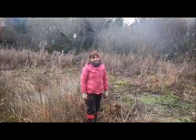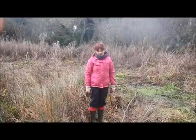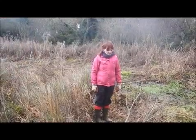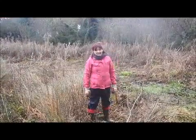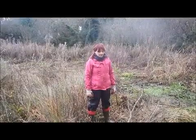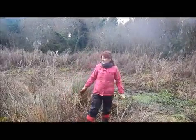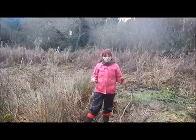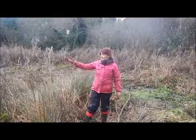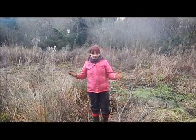Okay, so today we're here at the Gwithian Green Nature Reserve, a small nature reserve in the centre of Gwithian village. We've come here today to do some coppicing of willow. We've come to this small clearing here, and the reason we're coppicing the willow is to stop a form of succession, to keep the willow down, but also to make it available for the habitats that can come here and enjoy it throughout the seasons.